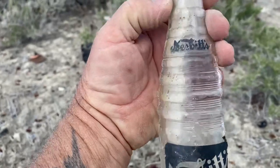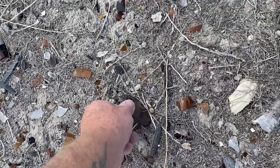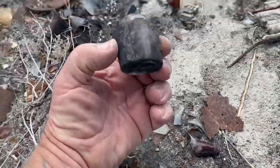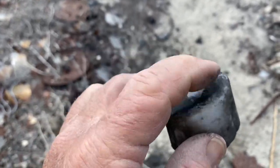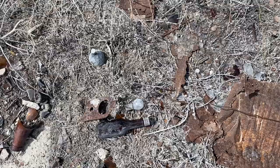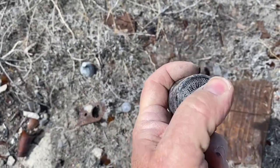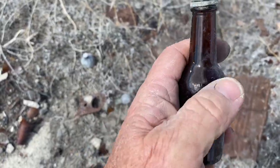Nice bit of California. Oh, there's another one of those things. Huh, I wonder what they were. That may have been like maybe an ink bottle. Maybe not. It's black. Is that a little mini bottle? Made in USA. '55, '56. That would have been the guess I would have made of this area.